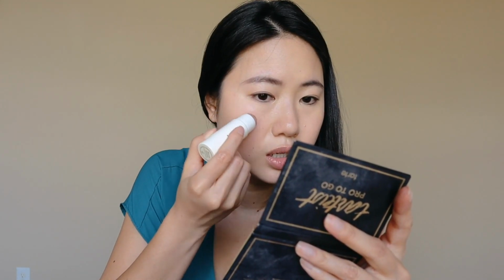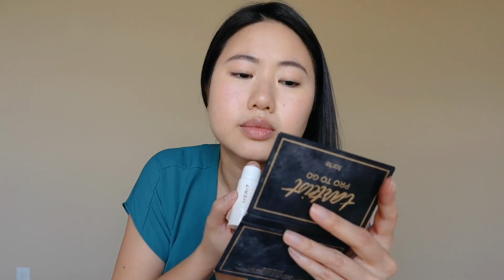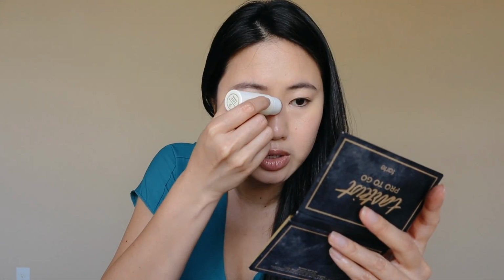here. I tried applying it on my cheekbone in the past and it just makes my face look wider. So for me, right here is where it looks a lot better on my face. Do a little on the chin, a little bit on the tip of my nose, on my nose bridge, and then just blend out with your hand. And I'm actually gonna apply it a little bit on my Cupid's bow and then a little bit on the inner corners of my eyes. That's actually really nice. I like how subtle it is.